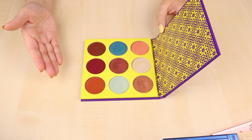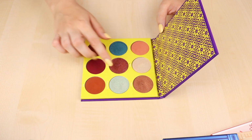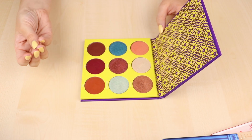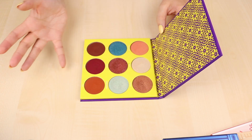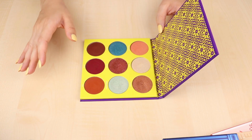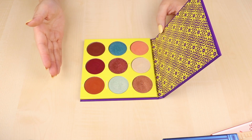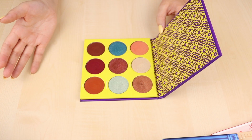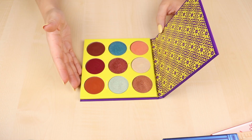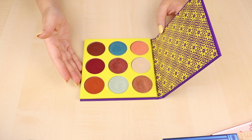I do still want to keep it around. I do want to incorporate it into looks, but for example, this one looks like a pretty neutral bronze, but then when I use it on the eyes, it turns out pretty orange. This is just a little bit of a weird color story for me, and I feel like that happens a lot with Juvia's Place. The color stories are just a little bit weird, but because I love the quality and there are 6 really nice shimmers in here that I feel like I can use in different ways, I really like this blue, for example. I'm still going to be keeping it around, but it's just a hard one for me to grab for. It's a hard one for me to use.